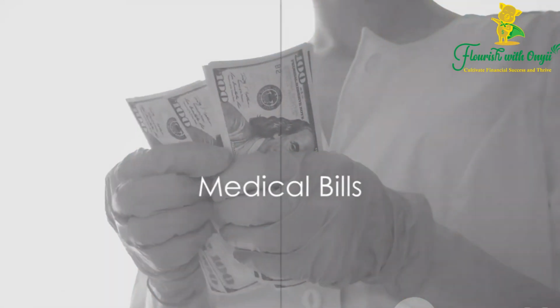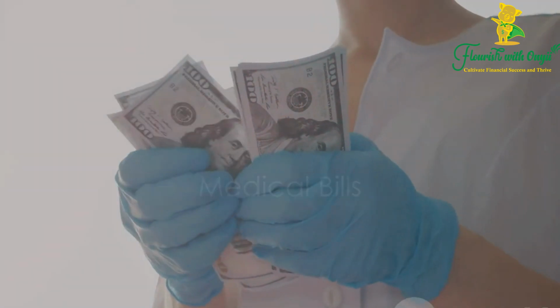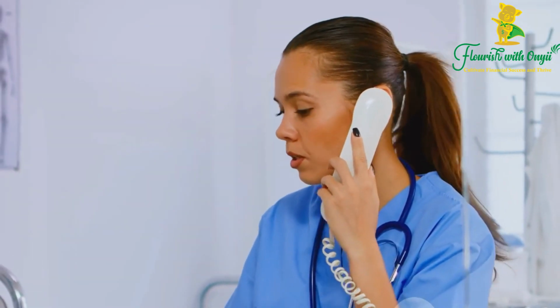Medical bills are another category to keep an eye on. The healthcare system is a complex web of doctors, hospitals, insurance companies, and billing departments.